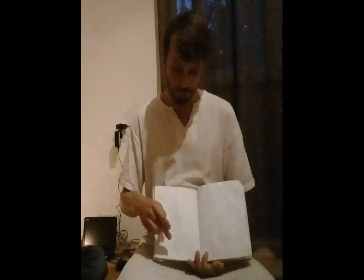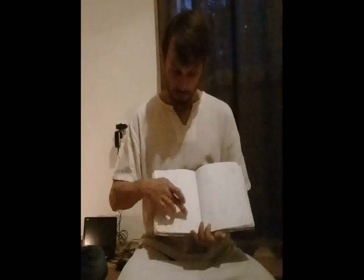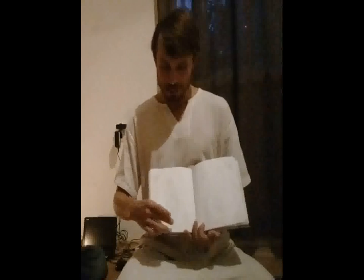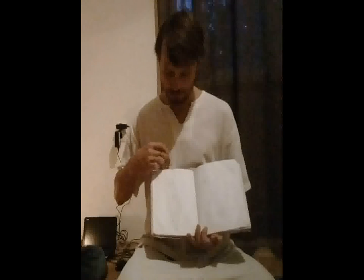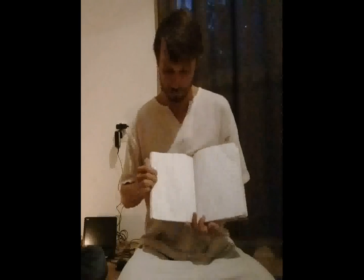So we start from the tantric anatomy of the yoni. So this is my drawing. I'm not an artist. So here is the anus, and here is somewhere the navel. So here is the entrance for the yoni.